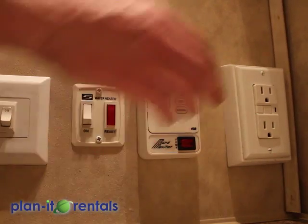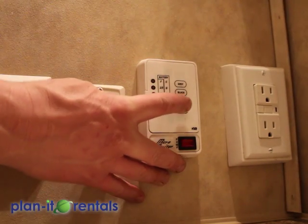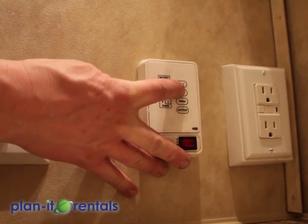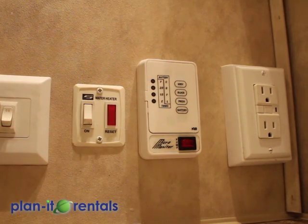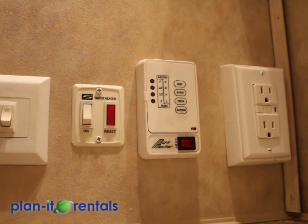Next is your meters. You've got your battery meter, your freshwater meter, your black water, and your gray water meter. Pressing those different buttons will indicate the level corresponding to each thing.